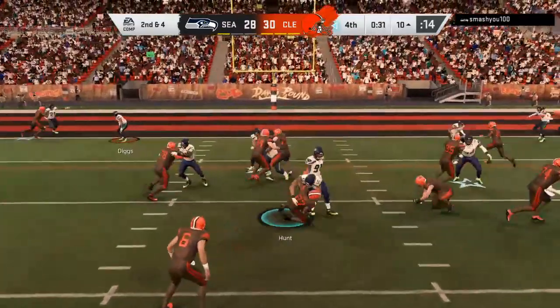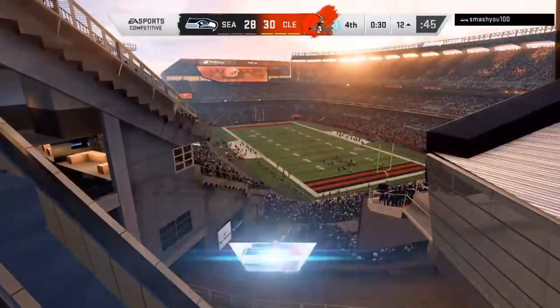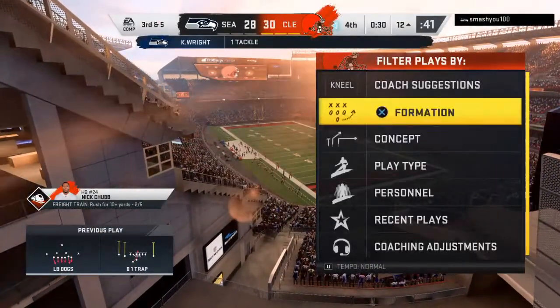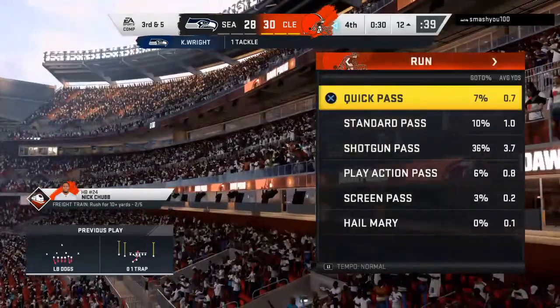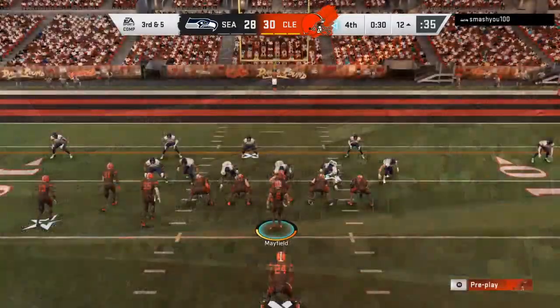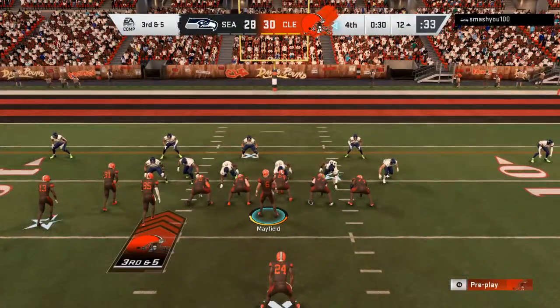They'll run with Hunt on 2nd down, and he is going to be stopped cold behind the line of scrimmage. Now the Seahawks forced to use their 3rd and final timeout as they get it right at the 32-second mark of this 4th quarter.